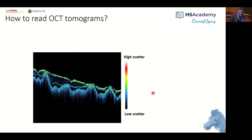Now, a few words on how to read images. This is a similar image to the one I showed you before. Again, here we have air. This is the surface of, in this case, a painting. Here is one layer of varnish, maybe a little bit pigmented because it scatters a little bit of light, which we see by this little blue hue here.